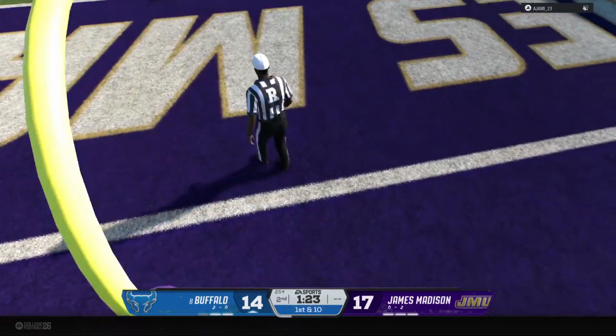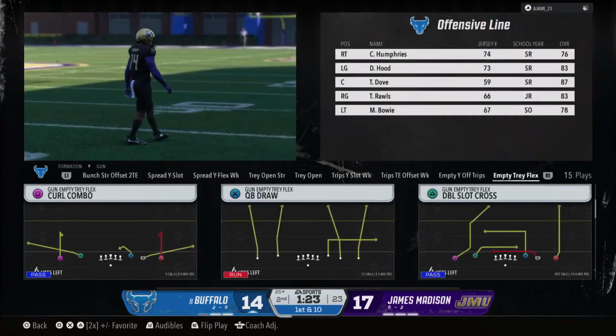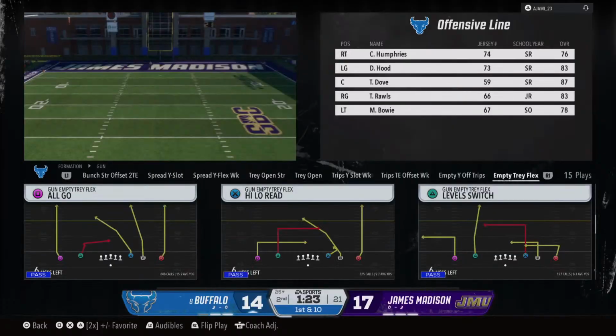That ball skips through the end zone. It's a touchback, and they'll take over at the 25-yard line.